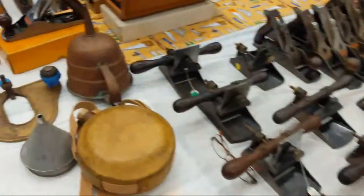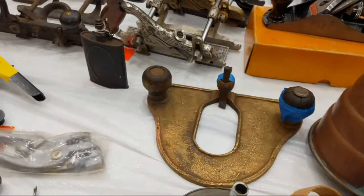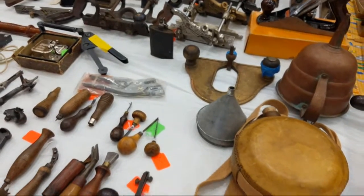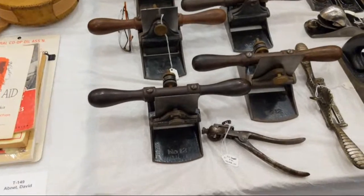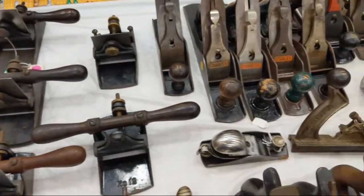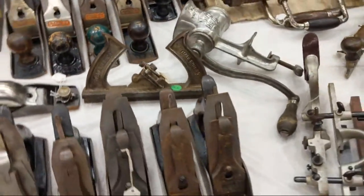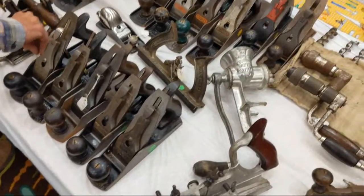Oh, check out this router plane. That's cool. It's like someone just made that in their garage. Cast the bed. Some cabinet scrapers. Bunch of number 12s. A whole bunch of Stanleys. Sorry, trying to weave around people so I can't always get the angle I'm looking for.